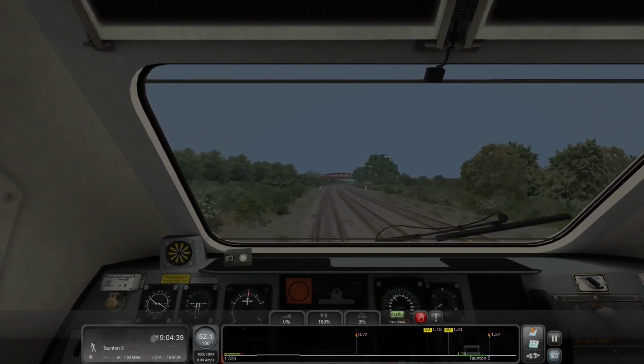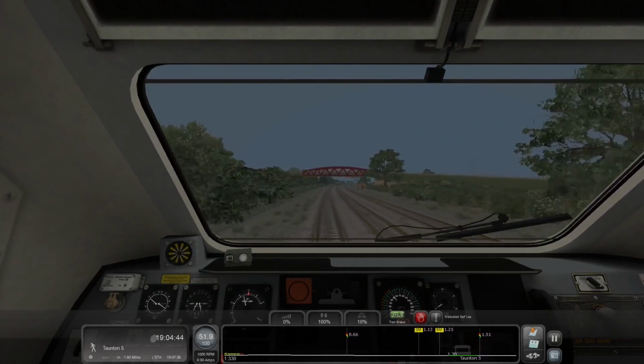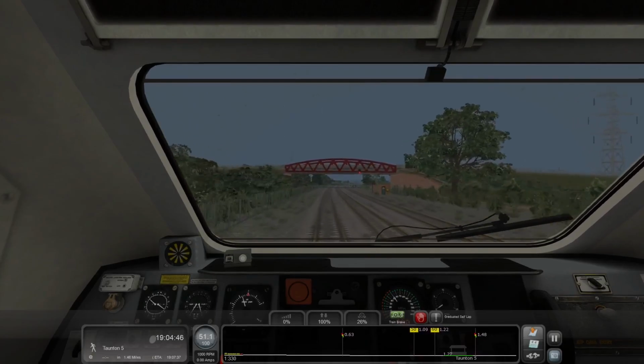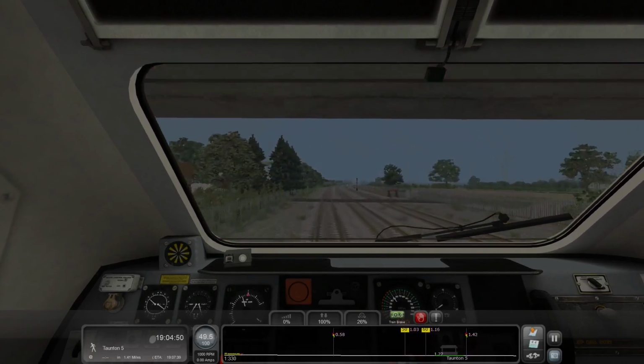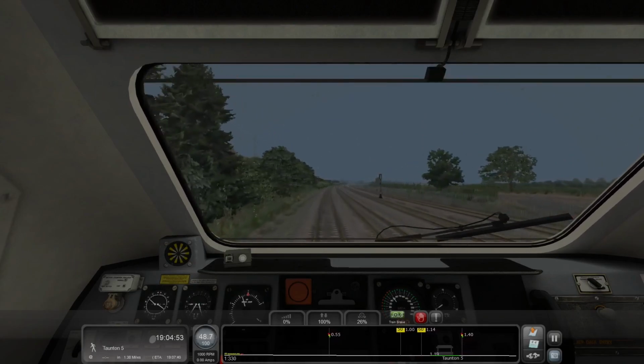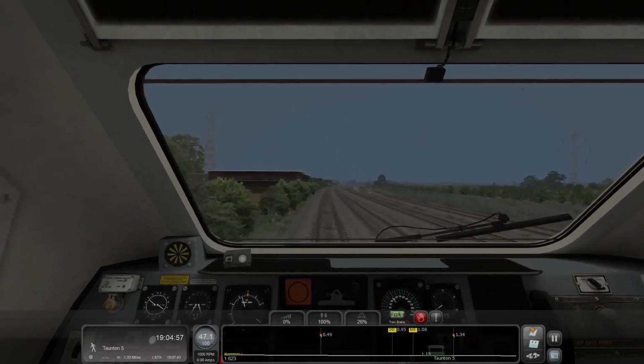And there's the station up ahead. I knew that was going to be close as soon as we saw that track join. So we're going to go ahead and put a little bit more brakes on because we need to get those brakes to work. There's a nice bridge. Sure, it looks even nicer in the newer versions of the route today.